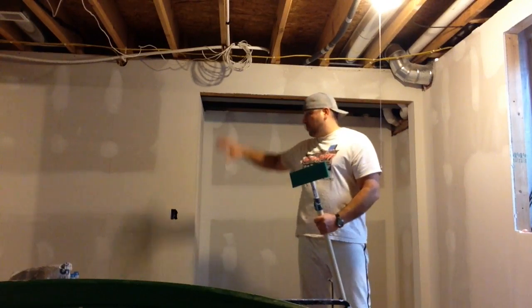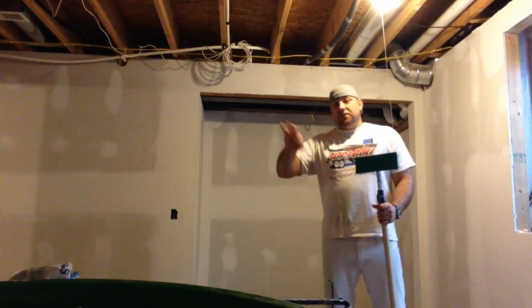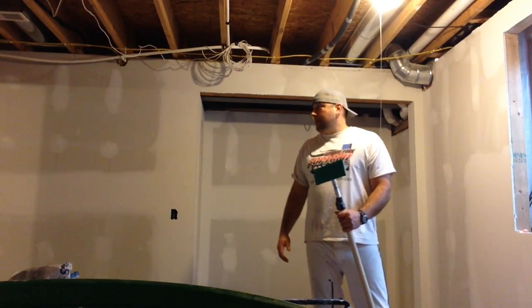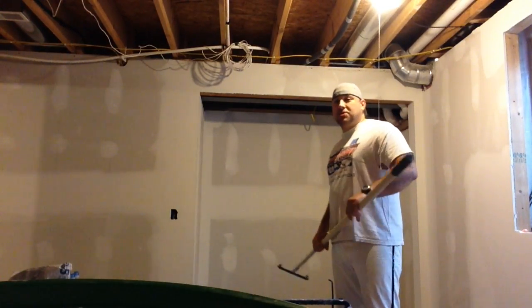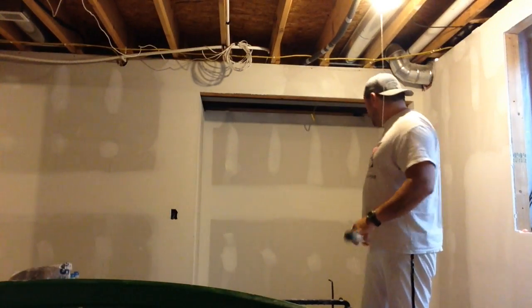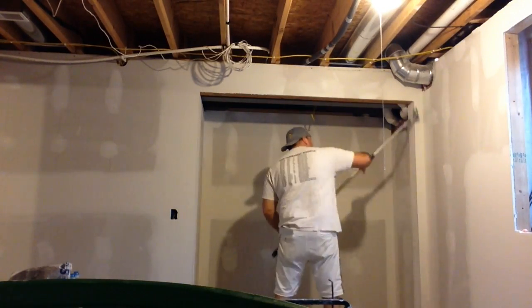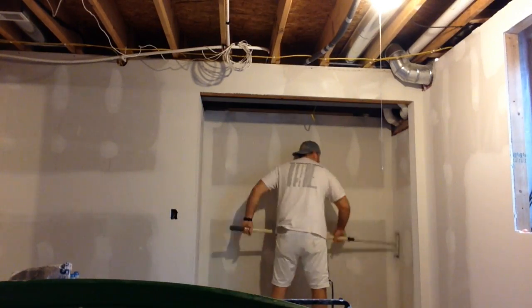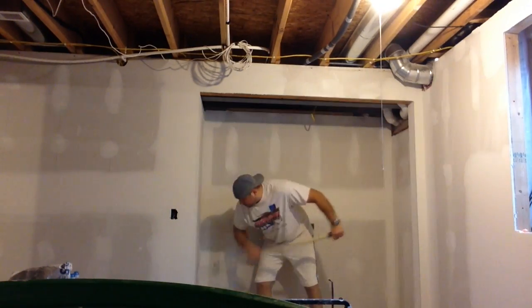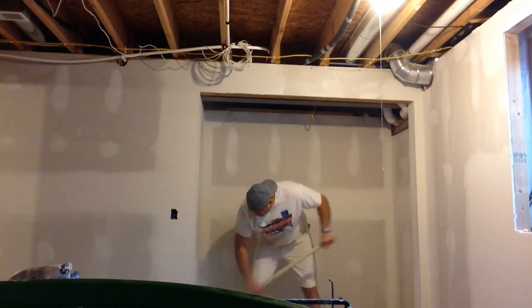So what I like to do first is brush out the walls with my pole sander, knock all the big stuff down, and then finish up with the sponge. But when you're as good as me, you probably don't have to do the pole sander. You just go right to the sponge. But anyways, I like to do it anyways. You get in a habit, and usually that's what you stick with. Alright, so we got it all brushed out.